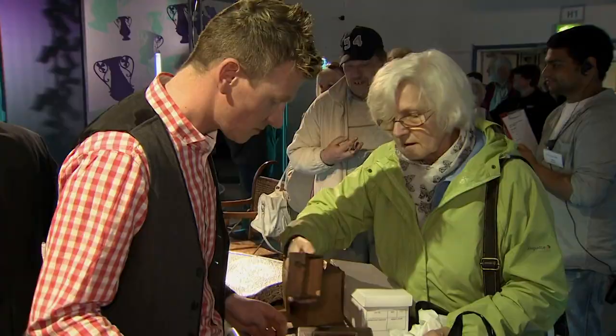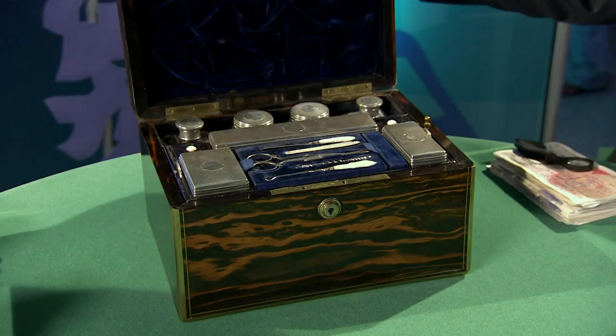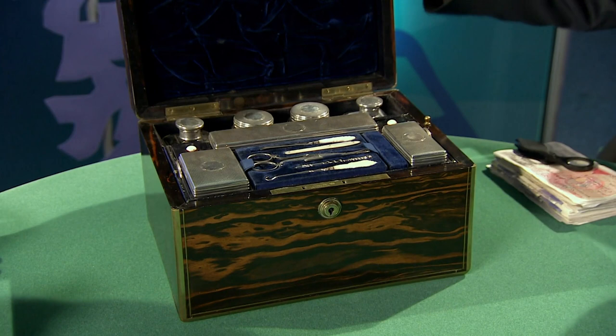Welcome back to Dickinson's Real Deal. Have we saved the best till last? Simon's about to reveal all. Doug, you brought in this very attractive box. If I open it, I think we can reveal to everybody what's inside. A beautiful silver-mounted toilet set in this lovely Coromandel wood box. Yep. Please, can you tell me everything you know about it?